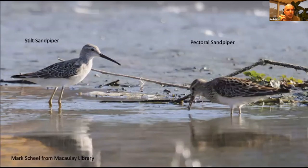The pectoral sandpiper has sort of greenish-yellow legs, but it's browner. It's pretty distinctive with that sharply defined pectoral breastband.